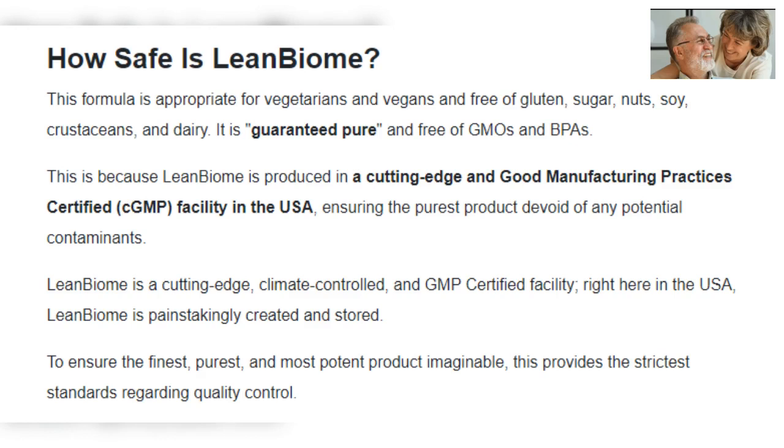How safe is LeanBiome? This formula is appropriate for vegetarians and vegans and free of gluten, sugar, nuts, soy, crustaceans, and dairy. It is guaranteed pure and free of GMOs and BPAs. This is because LeanBiome is produced in a cutting-edge, CGMP-certified facility in the USA, ensuring the purest product devoid of any potential contaminants. LeanBiome is created and stored right here in the USA, to ensure the finest, purest, and most potent product imaginable, with the strictest standards regarding quality control.